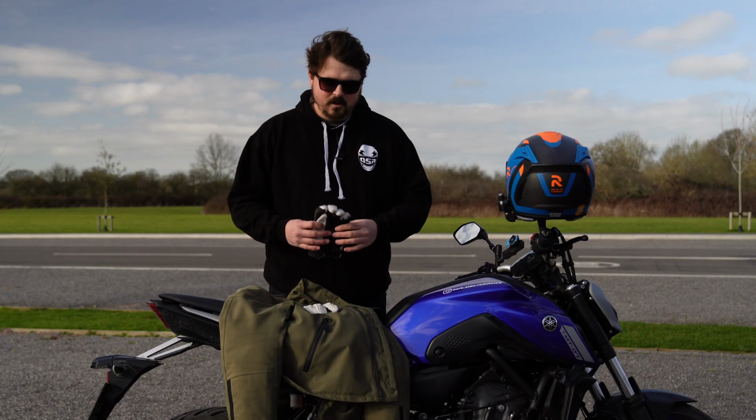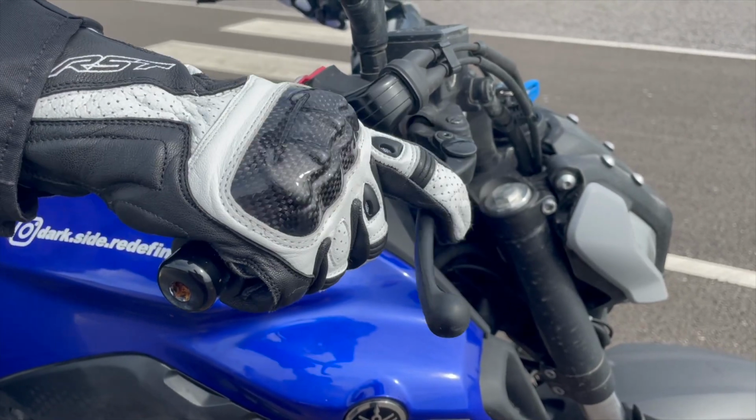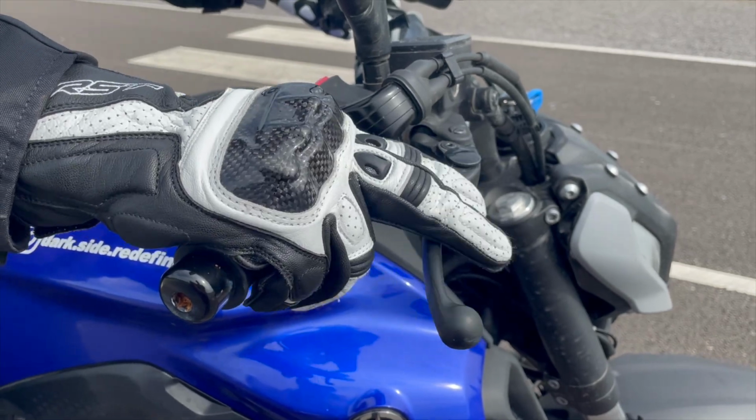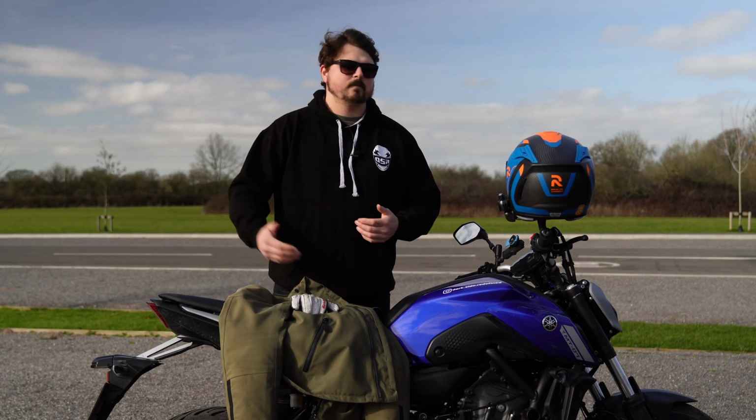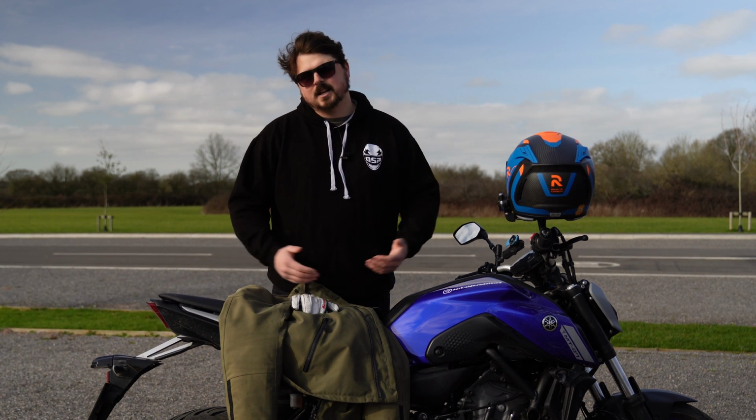The other reason I like wearing summer gloves all year round, me personally, I like to be able to feel the levers and the throttle. I like the dexterity. I hate wearing the winter gloves that are really thick. Yeah, they're waterproof and they're warm, but I can't feel anything. I might as well be wearing skiing gloves.